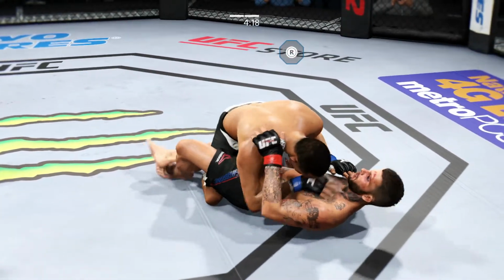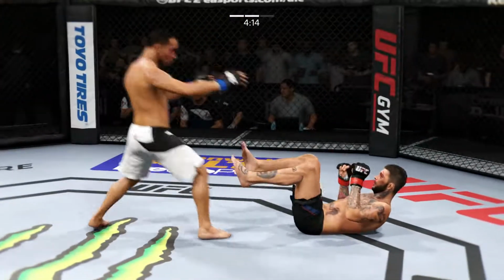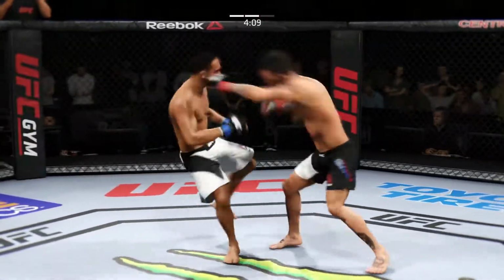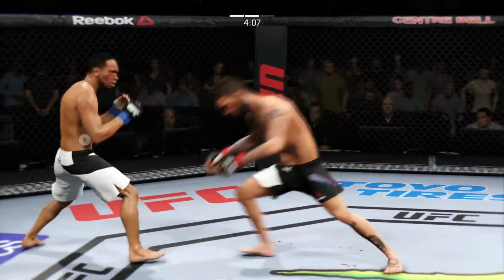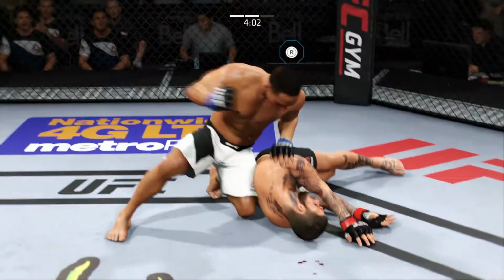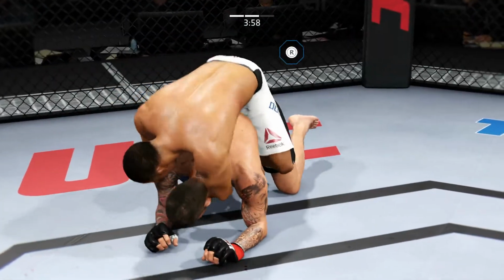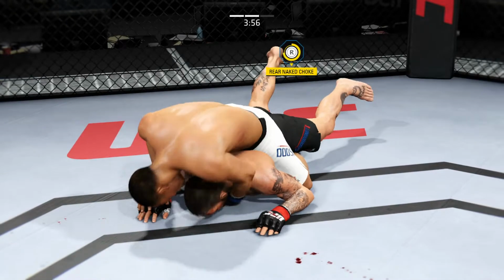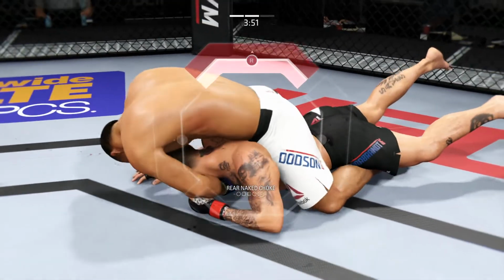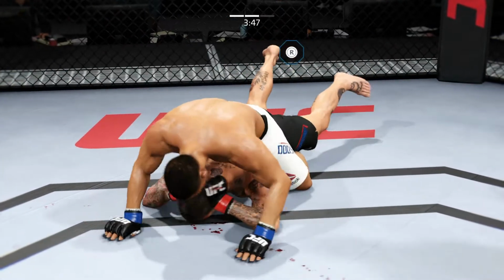Left. Half guard right now. Oh, that one hurt him. Oh! Oh! Right on his head! John Dodson putting his striking on display. Going for the rear naked. He's free from the rear naked choke.